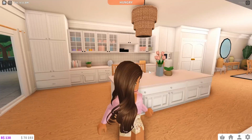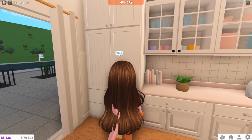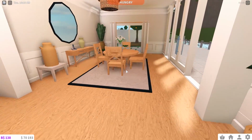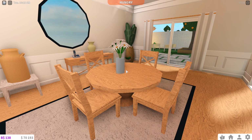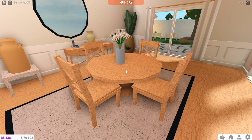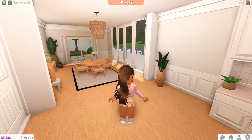Over here is where you do the cooking. It's got a little island here, and then you've got all the cups in place here, and nothing in the cupboards because nobody got time for that. And over here is a table and chairs, and again with this, it's kind of plain. I like those wooden chairs, wishbone chairs. I think they're really nice. It's like Scandinavian style. Yes, this is the downstairs part.